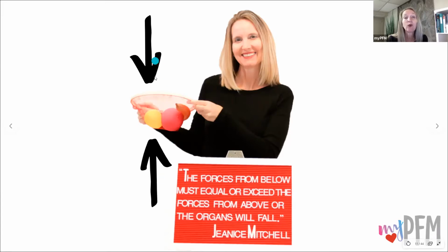And so you have forces from above, like gravity, and something we call intra-abdominal pressure, and you have the weight of the organs, and you have the weight of everything that's inside the organs. All of that is pushing down on that pelvic floor. However, nicely, we have some forces from above that can help to counteract those forces. But again, just imagining these forces and imagining everything that your pelvic floor muscles went through.